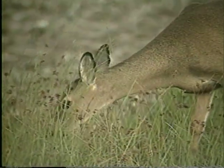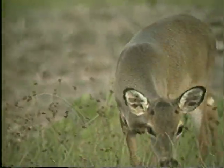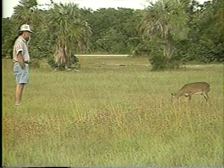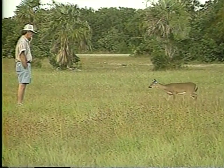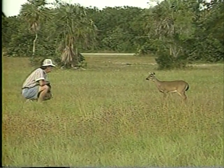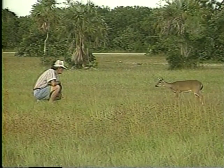The key deer. To all outward appearances, it is a common white-tailed deer, no different than the whitetails found in northern states or the Everglades. Look again, this time with a human as a reference point. This fully grown key deer is only about one-third the size of its northern cousins, little more than half the size of an Everglades whitetail.